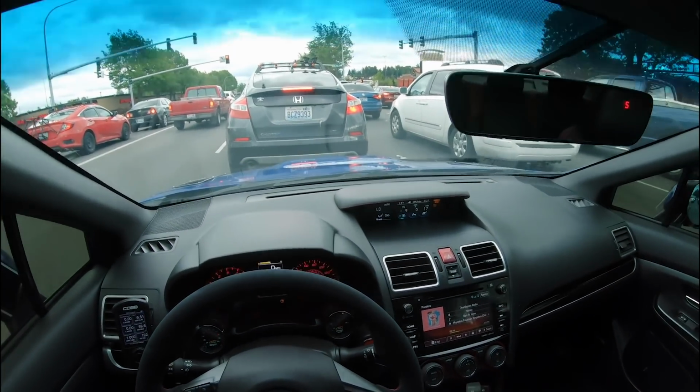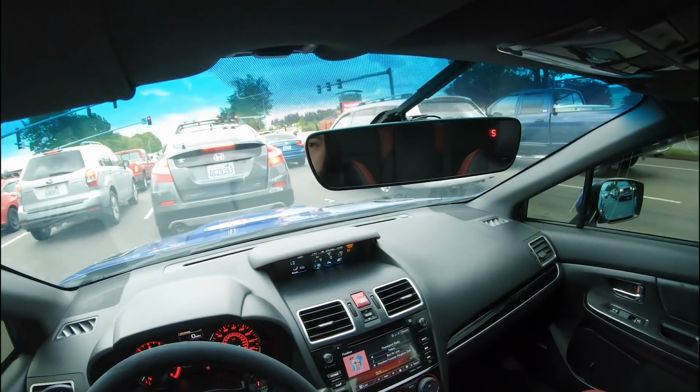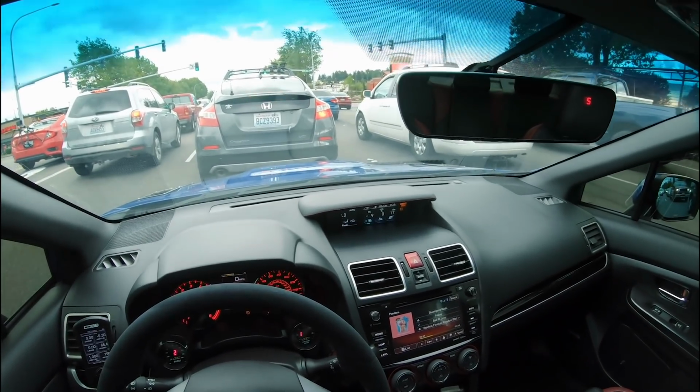I literally don't understand how 70% of the people on the road get their driver's license. It's like playing a stupid game of Frogger with everyone. Like, I feel like I'm in a parking lot right now.